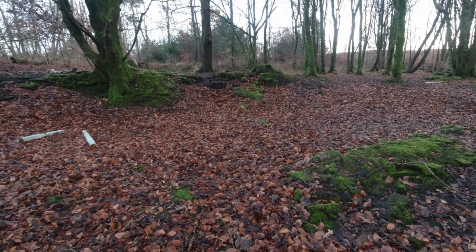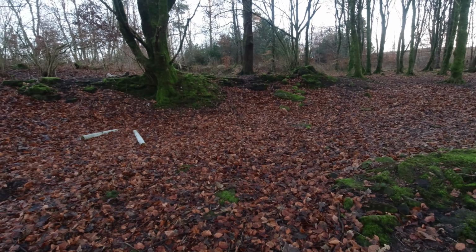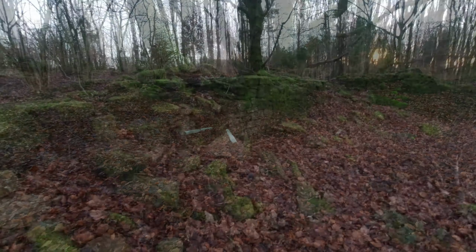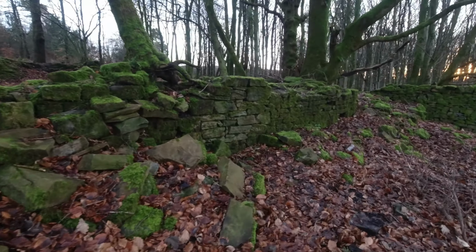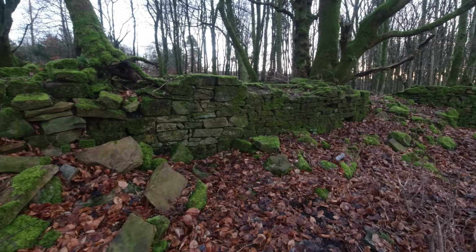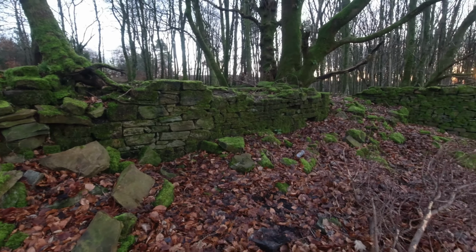There's quite a lot of stone here. So maybe it was around this area. Yeah, and we're thinking it's further down. I thought it was further down. That does look like a wall of something, doesn't it? Yeah, inside of a building maybe. I don't know. We'll investigate that.